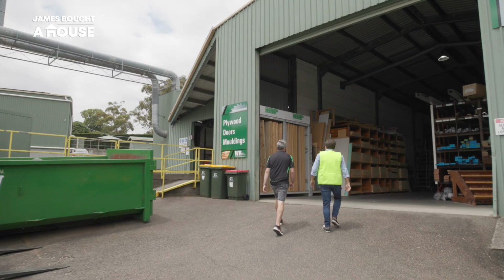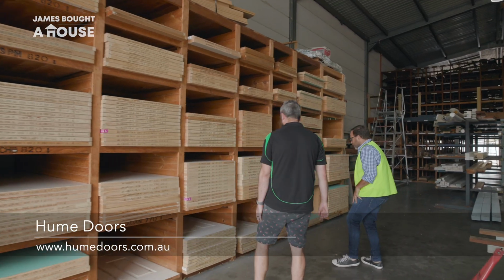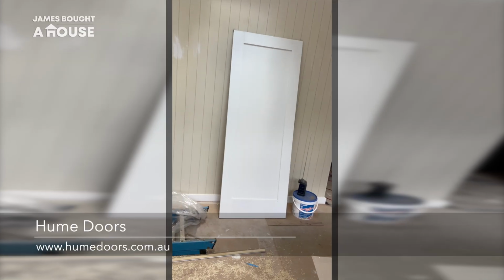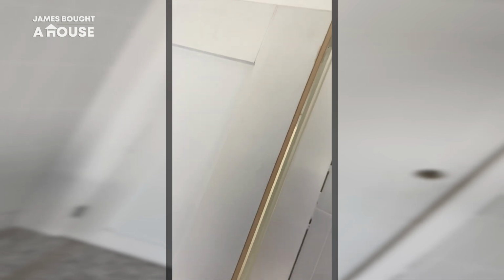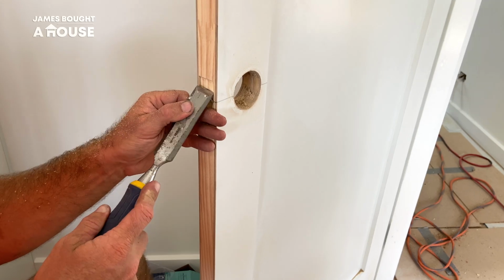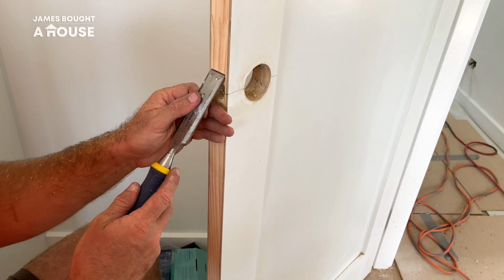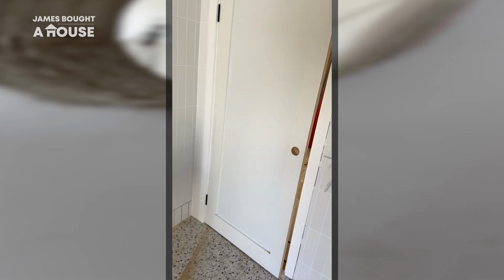Another item delivered on site by Walker Brothers is our brand new Hume doors. Now, I actually selected these from their Hampton range. We're not creating a Hamptons looking home here, but the profile of these doors is very adaptable and the clean lines work perfectly for my Palm Springs inspired look.